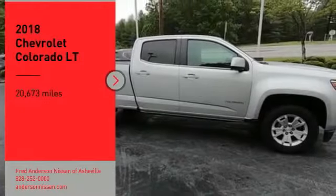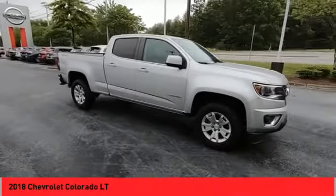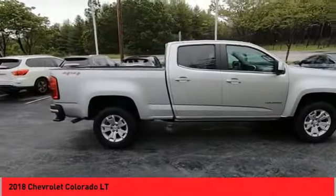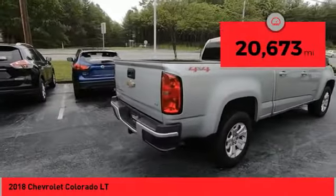Make a great choice today with the 2018 Colorado. Great hauling capability, powerful, rugged, and a great Chevy price. Colorado is it. This vehicle has less than 25,000 miles.